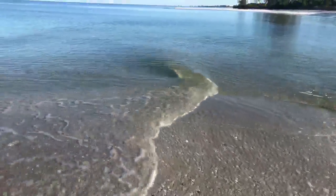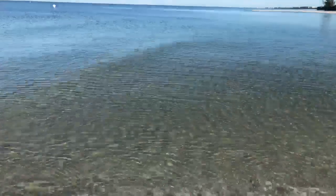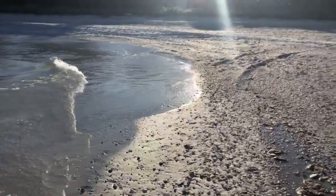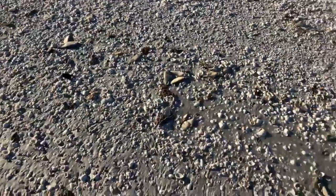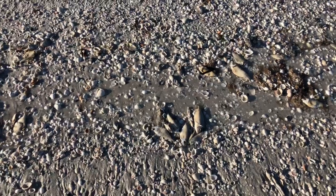So deceiving when you stand here and look at the water. It really doesn't look that bad, but yet it is. There's proof that the red tide is still lingering around here. All these dead fish.